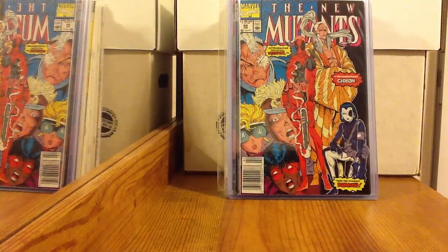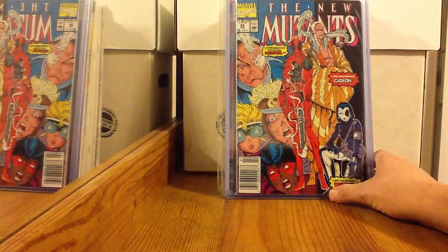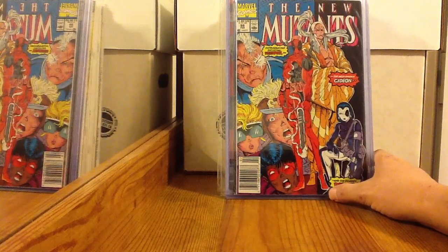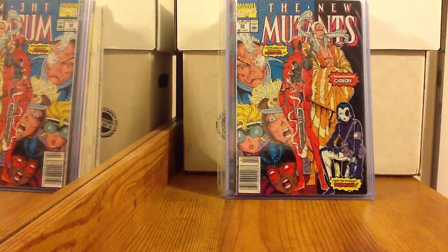This is one of my favorite books now, and I've seen these copies go for $300 to $400 in this condition, so I'm very happy with it. I'm definitely probably going to send this. This will be one of the first books I'm going to send to CGC. And the next book I'm going to show you, my last book of the video, I've had for probably 3 to 4 months, and I'm super happy with it. And for the price, let me just get it out here, guys.